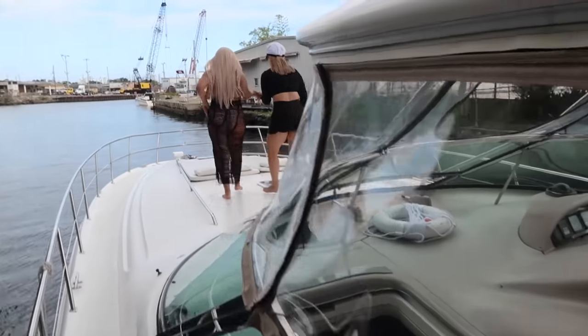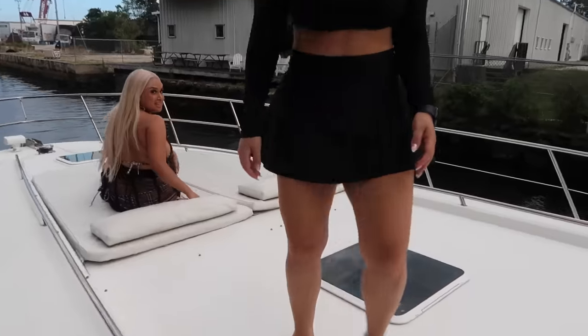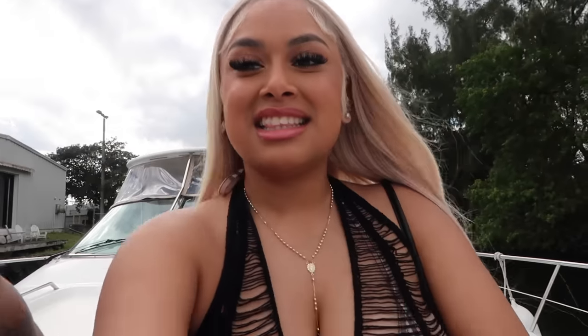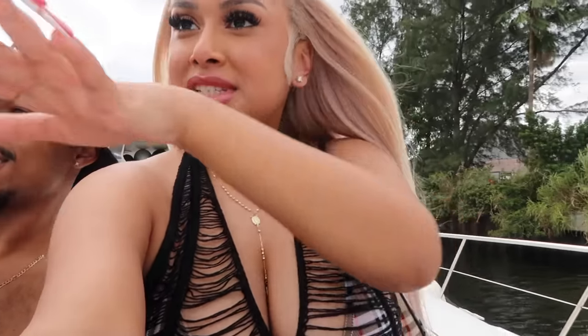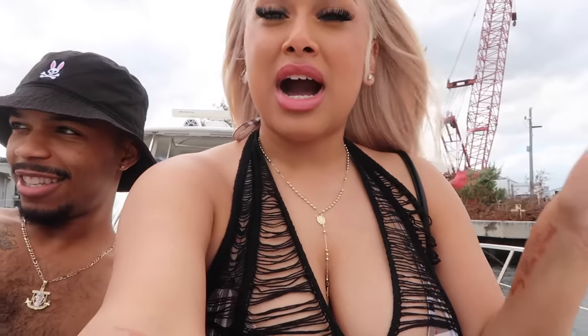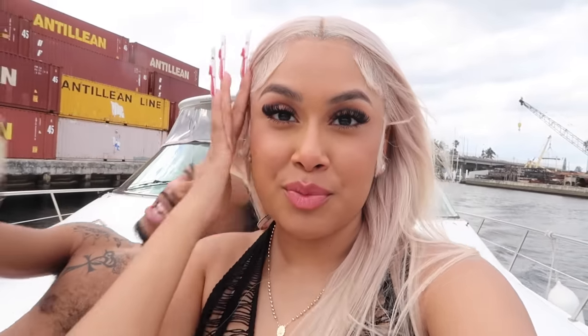Look at her being a big girl. Look at you being a big girl. This feel good though. I told you. But I want to have people take the little picture hanging off the little thing. It's a vibe right here. It feel good. Like it's not too hot. It's like the perfect weather. My hat flew off in the water. And my hair is flying like whatever. So we got the humidity.